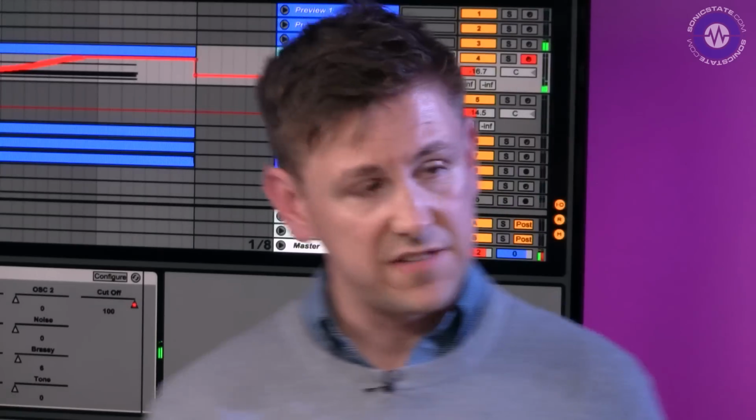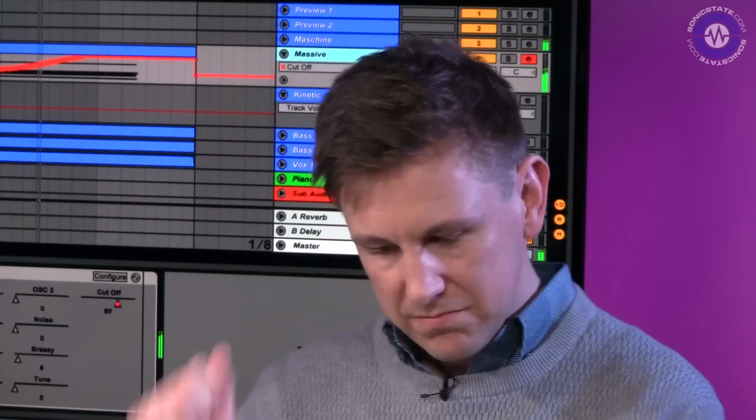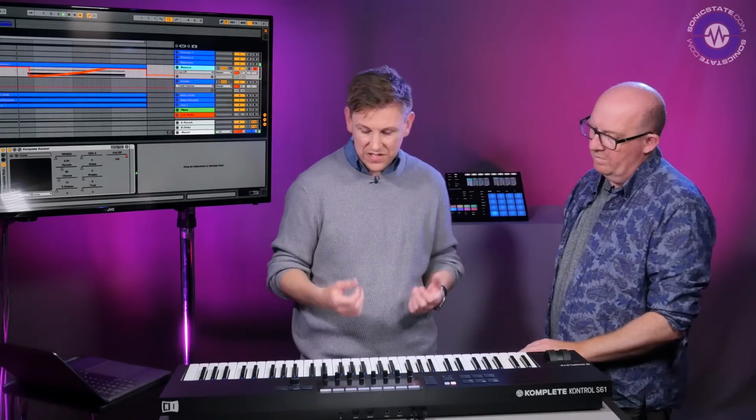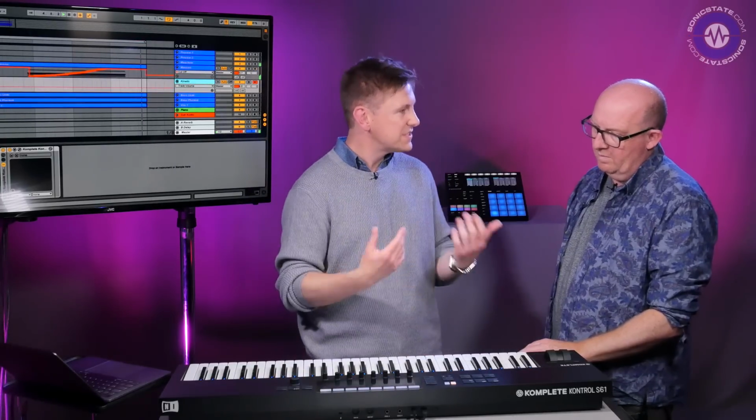So these macros are all the ones that you predefine in the NKS? Yeah, exactly. So this is native map. This is Massive, so it's one of our products. So this is native map, where I'm just moving the knobs. It's very, very hands-on. It's very tactile and a very quick way to work. I maybe go to the next track. I can now add another layer, so on and so forth.